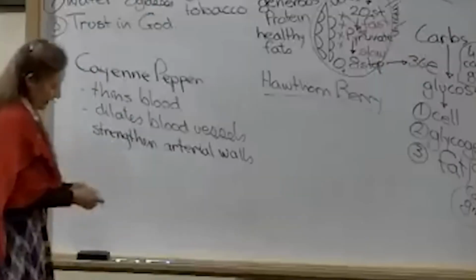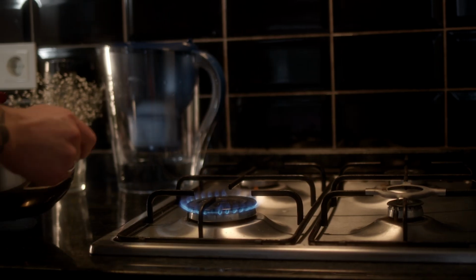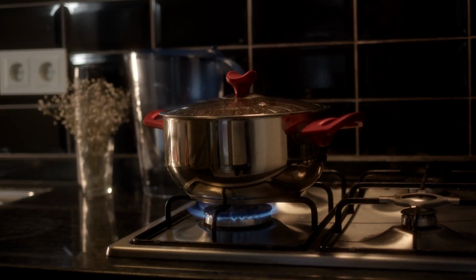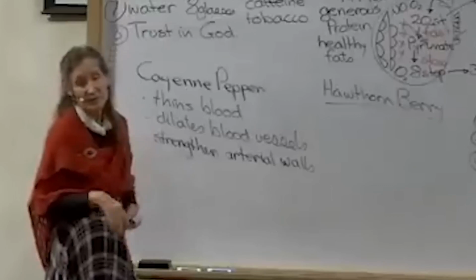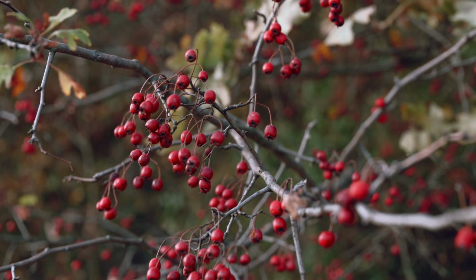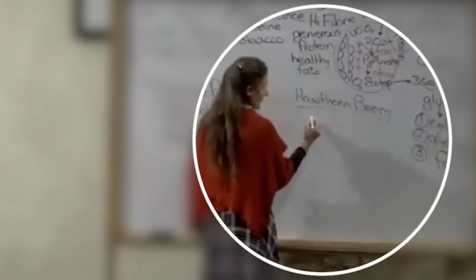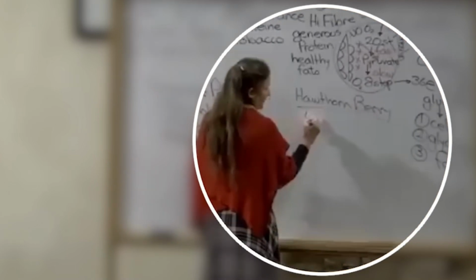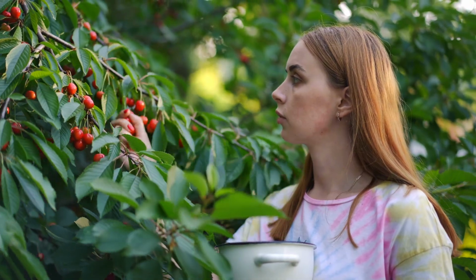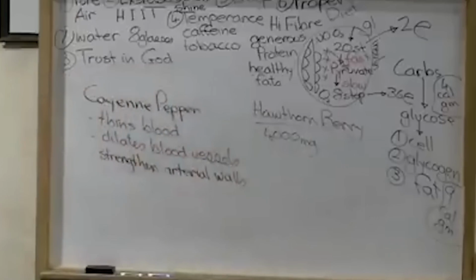You can take it in many ways. You can take it as a herb tea. If you take it as a herb tea, being a dried berry, it needs to be gently simmered. And the rule of thumb is 2 teaspoons to a cup of water, and ideally you would have a litre of that a day. Or you can buy it in a capsule form or a tablet form, and you can take up to 4,000 milligrams a day. It's a very safe herb, and you can use it even in conjunction with blood pressure medication.